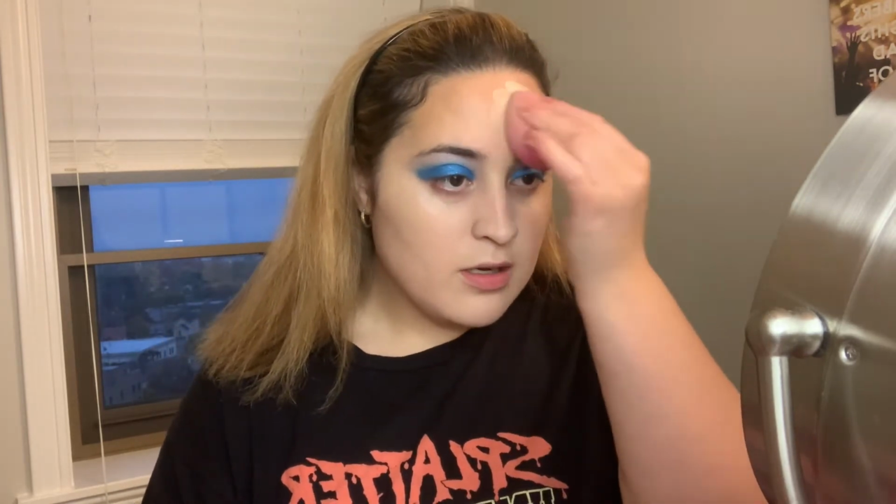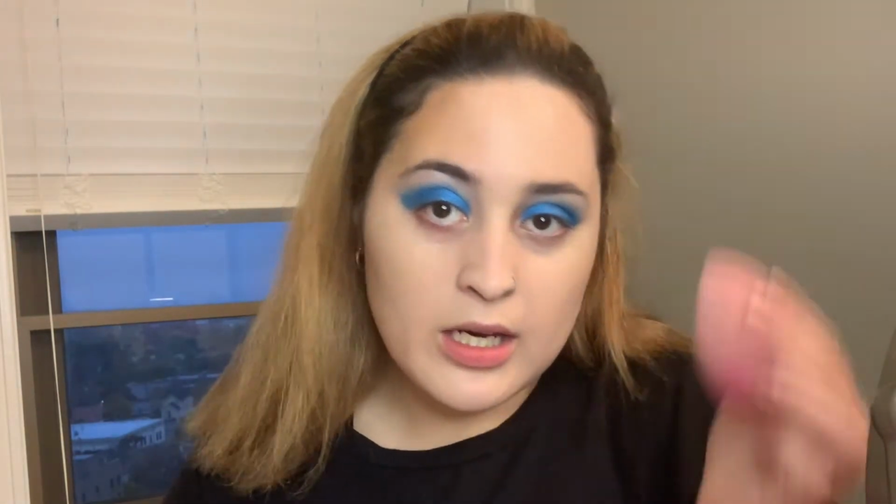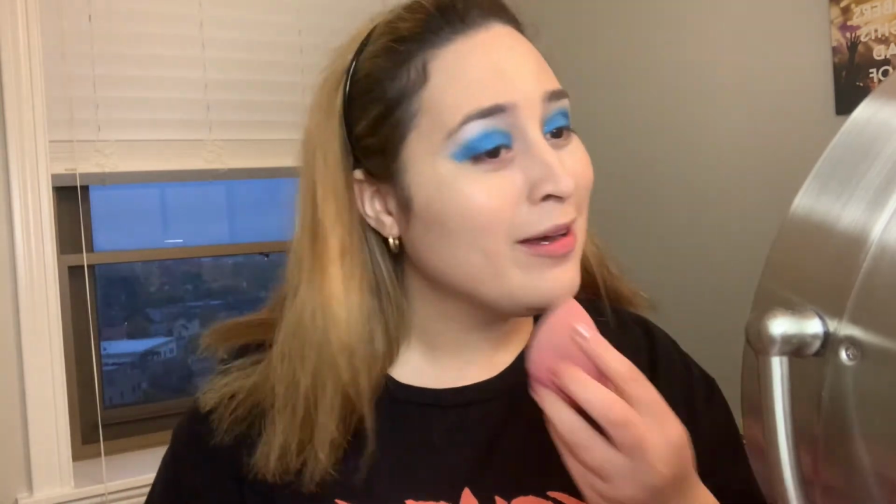But needless to say, I ended up using this charcoal mask by Lush, and it literally took all of the dead skin off, and the next day it was gone and I was looking back to normal. Just thank God, because you cannot be walking around looking like that. No, we're not doing it.